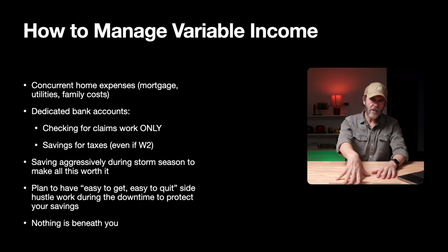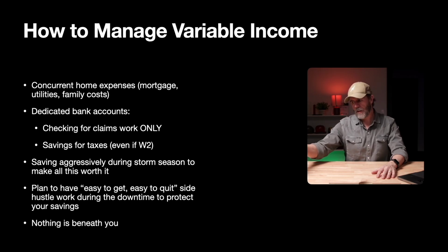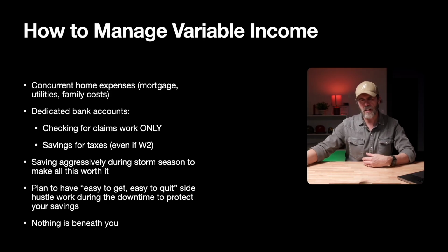Again, save aggressively during storm season to make all this worth it. Have a goal, right? I want to be debt-free in 5 years, and I've got a side hustle that I want to turn into my main business, and I don't want to do claims forever. 10 years, 3 years, whatever it is, right? Have a goal for that money.